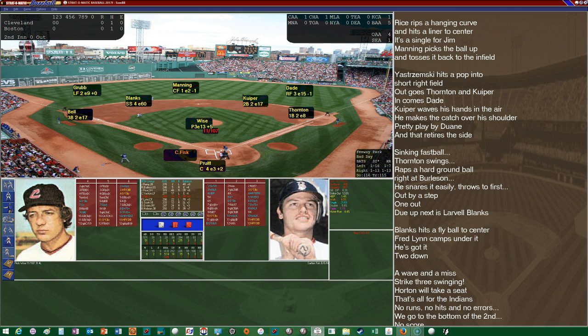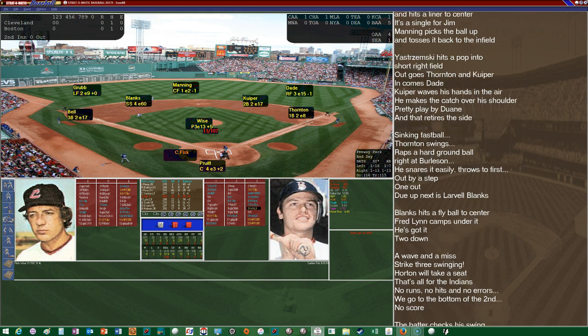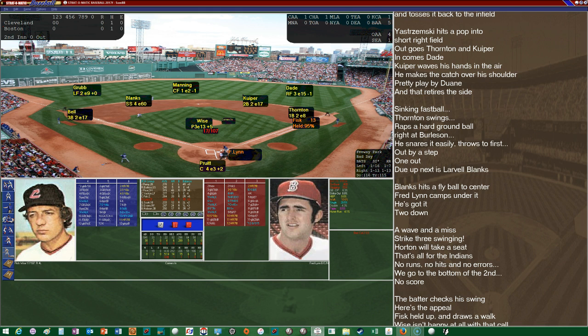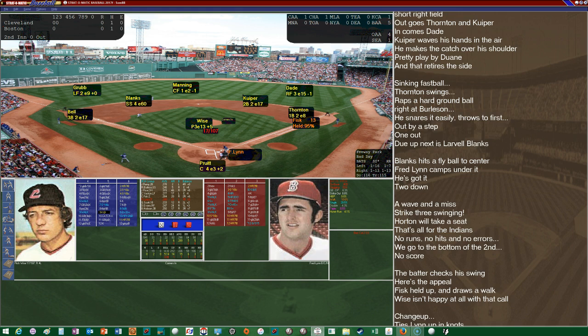So the Red Sox will have Fisk, Lynn, and Scott up against Wise. Fisk is hitting .275 with 3 homers and 6 runs batted in. Ooh, this is his good column. Looks like he's going to get his pitch. And he'll draw a walk. Decides not to swing at it, as it was a little too high. Fred Lynn up now, with a runner on first and nobody out. Off to a great start, hitting .289 with 4 home runs already and 6 runs batted in. And he'll strike out swinging.